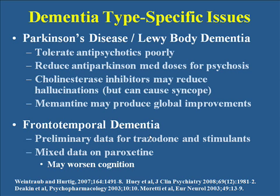Frontotemporal dementia, of course, people have a lot of behavioral symptoms. They're very disinhibited, and this is a real problem. We don't really have a lot of good evidence to say what does or doesn't work in frontotemporal dementia. My concern is that the part of the brain that controls inhibitions is really just not functioning anymore, so giving a drug is not necessarily going to impact that as much as we'd want it to. But there is some evidence that trazodone and stimulants could possibly be helpful for some people.